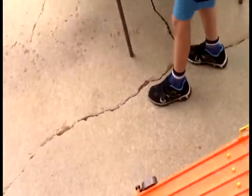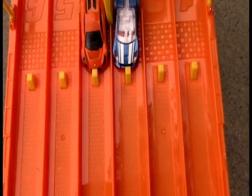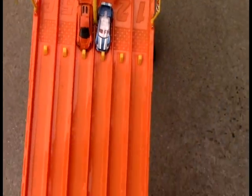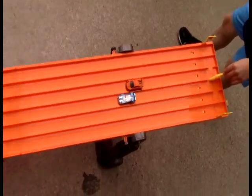Okay, let's run them. Here it is, guys, our championship, lane 3 and 4. Lane 3 is the dog car. Lane 4 is the import. Leo, which are you choosing? The dog car, obviously. Okay, Leo's choosing the dog car. I will take the orange racer. Here we go.